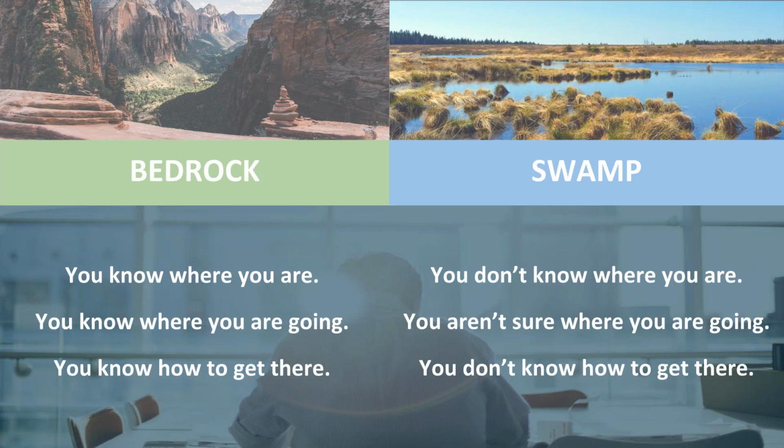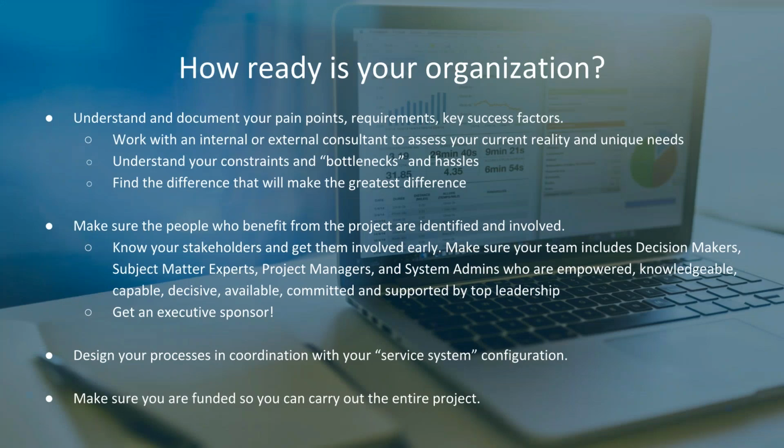So one of the things to think about as you're looking at your overall contract management life cycle is which parts of the processes are really bedrock, they have to be this way, and which are more in the swamp mode where you can get started early and experiment. So one of the first things that we recommend is really using either an internal or an external consultant.